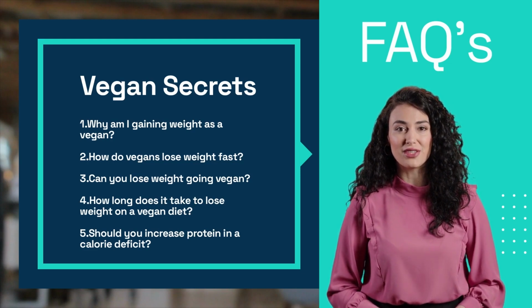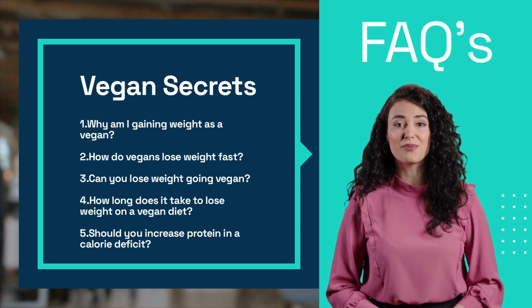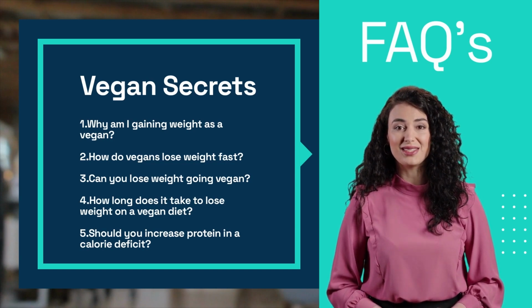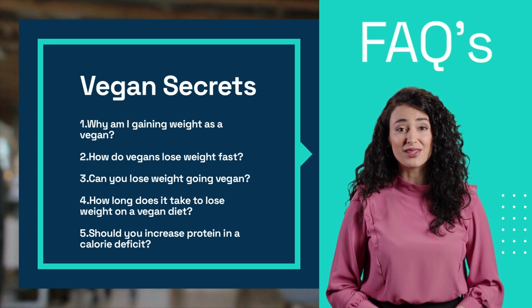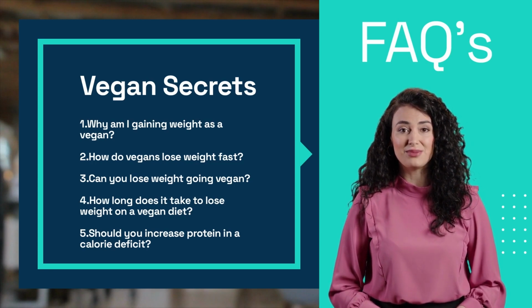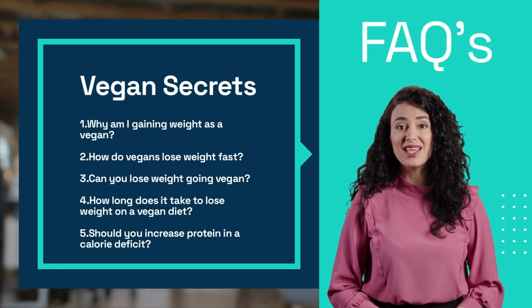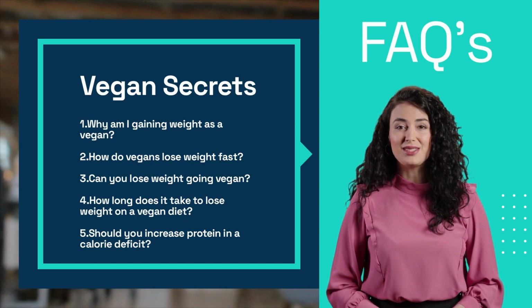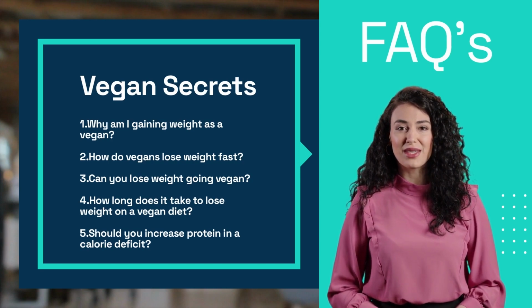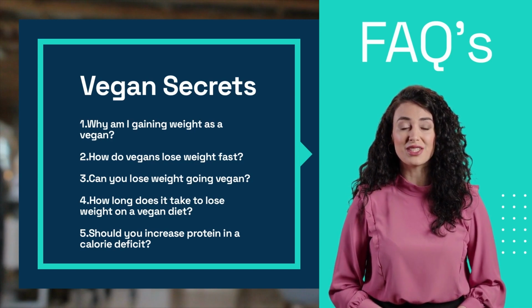5. Should you increase protein in a calorie deficit? Research shows that high protein intake during weight loss has been found to have negative metabolic effects, which undermines the improvement of insulin sensitivity from weight loss. If you're worried about muscle mass, the best way to preserve muscle mass during weight loss is through exercise. Including resistance training, even just a few times a week, can help prevent more than 90% of the loss of lean body mass, muscles, during caloric restriction.